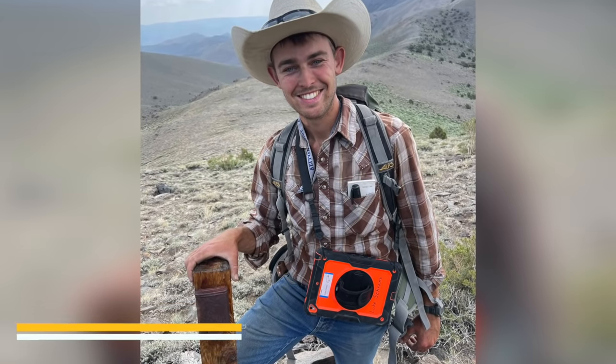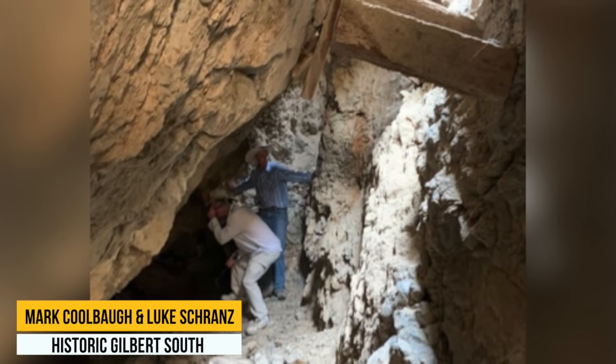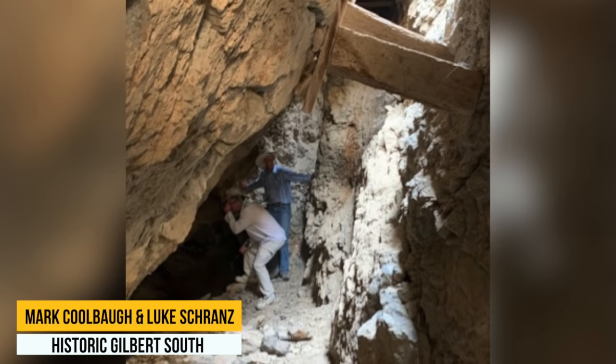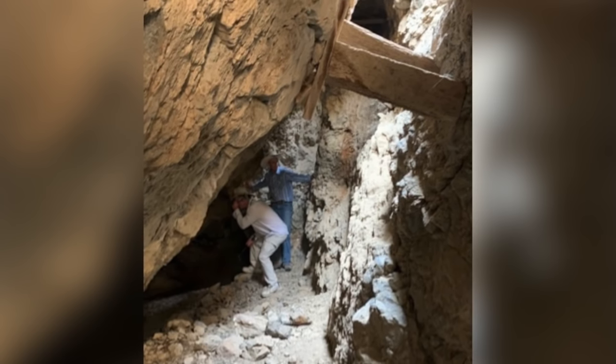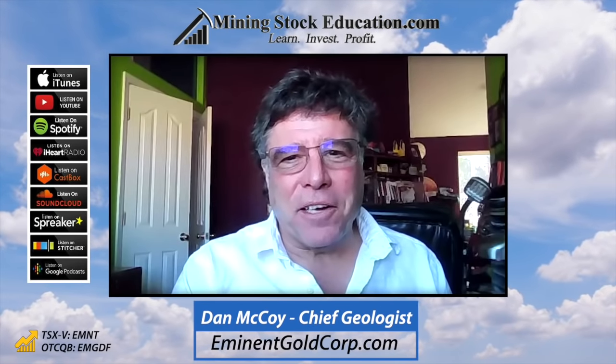To balance that out, we also have Mark Kuhlbaugh. He's actually a professor at the University of Reno. And he's an amazing guy technically. Besides being really super great, the best mineralogist I know, he's always leaving me behind in the field when it comes to identifying minerals. But he's also a really super good geologic mapper.